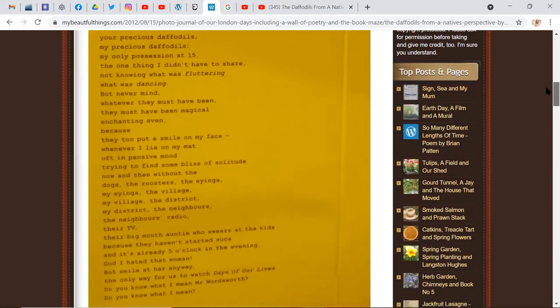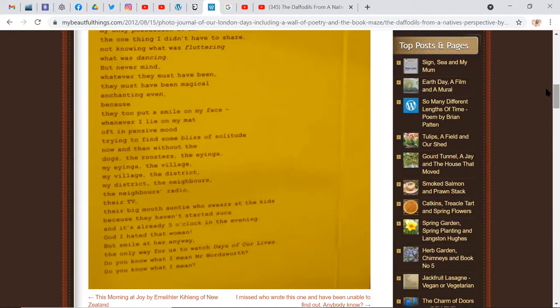Whenever I lie on my mat, oft in pensive mood, trying to find some bliss of solitude now and then, without the dogs, the roosters, the ayenga, my Ayenga, the village, my village, the district, my district, the neighbours' radio, their TV, their big mouth auntie who swears at the kids because they haven't started sukkah and it's already 5 o'clock in the evening. God, I hated that woman. But smile at her anyway.